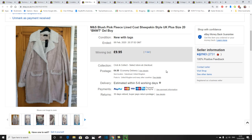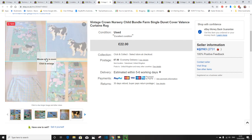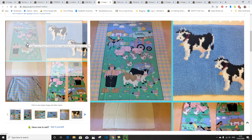So let's move swiftly on from that and go to something that I did make a profit on. This was a vintage nursery bundle. So there was a quilt cover, pillowcase, there was a valance, a sheet, there was curtains, and there was this rug. It's a beautiful little set, and the pictures don't actually show how good a quality this stuff was.